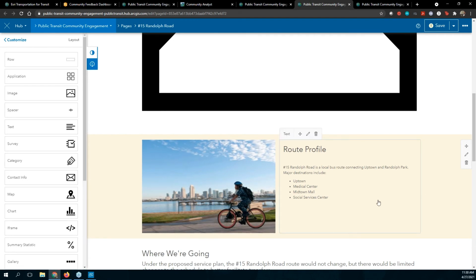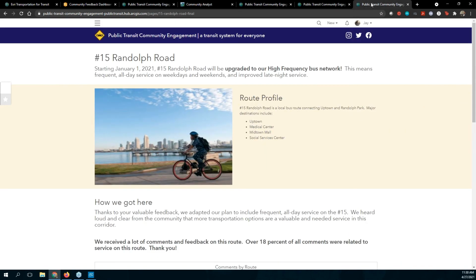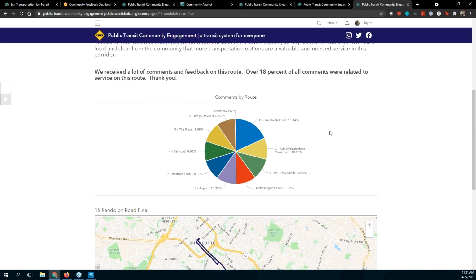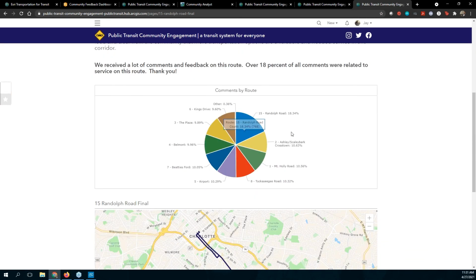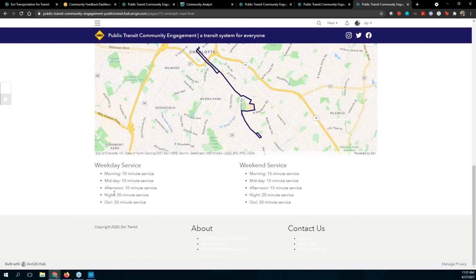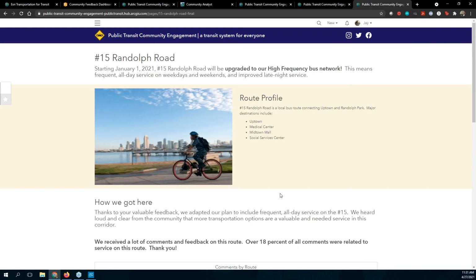So based on that feedback we got, we can update this page and have something that looks like this. This is our number 15 route, and we've updated this starting January 1st. We're going to be upgraded to the high frequency bus network. So we've upgraded this to much better service. Thanks to your valuable feedback, we adapted our plan to include frequent all-day service. You can see here, this is pulling metrics from that hub. So a lot of our feedback is coming for this particular route. We can see here the weekday service, 20-minute night service, 30-minute owl service, really good weekend service. So we adapted our plan based on that feedback.